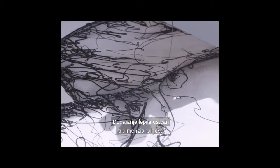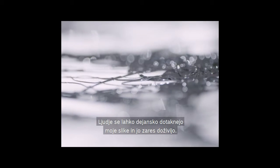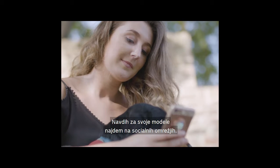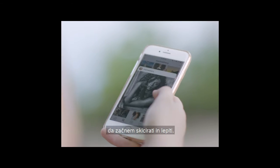Adding glue creates a 3-dimensional element. It allows people to be able to actually touch my work, to really experience it. Inspiration for the models I use in my paintings I find on social media. I'm able to scroll hours and hours looking for that one perfect photograph before I start sketching and gluing.